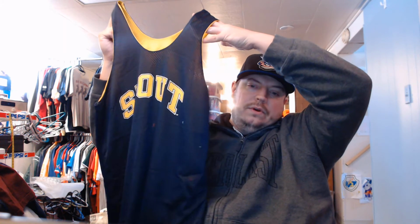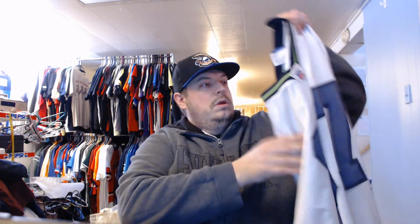Here we go. We got a practice jersey for Wisconsin Stout. With a small school, if this was a Gophers practice jersey, I couldn't really make a claim on it. You'll see that stuff sold at retail. Because it's Stout, it's likely this was team issued. You wouldn't go into Stout's bookstore and have them sell practice jerseys because nobody's following the Stout basketball team as a fan outside of the school. So that was probably team issued, so pretty cool.